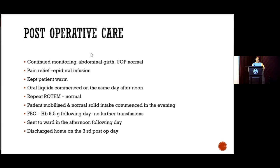Then the patient was taken to the ICU, and we continued the monitoring and observed for further blood loss. Abdominal girth was measured, and she was examined from time to time to see whether there was any vaginal bleeding. Pain relief was continued with the epidural infusion. We kept the patient warm with patient warmers. Then oral liquids were commenced on the same day afternoon. The surgery was over by about 12 noon, and in the evening around 3 to 4 o'clock oral liquids commenced.